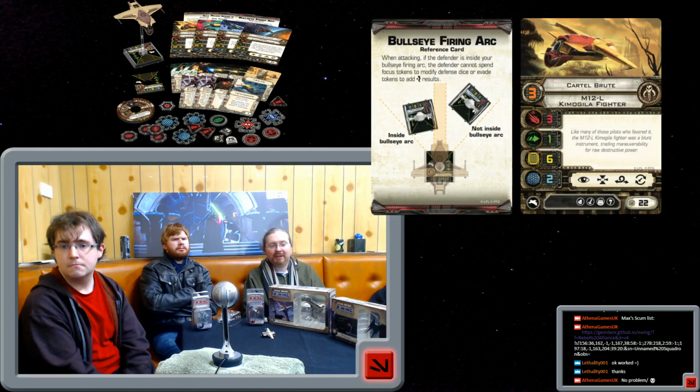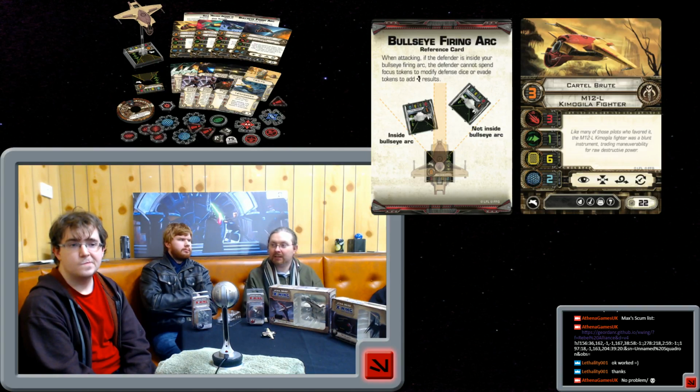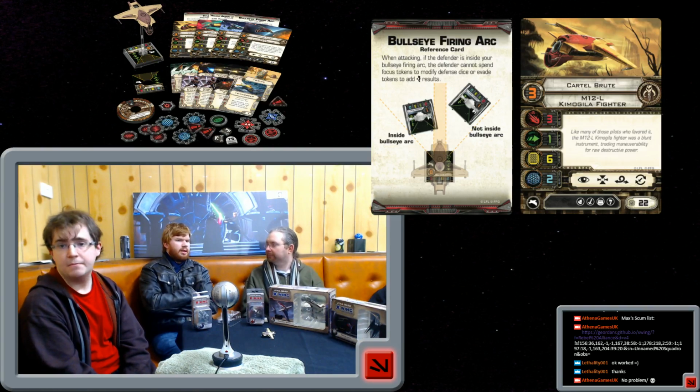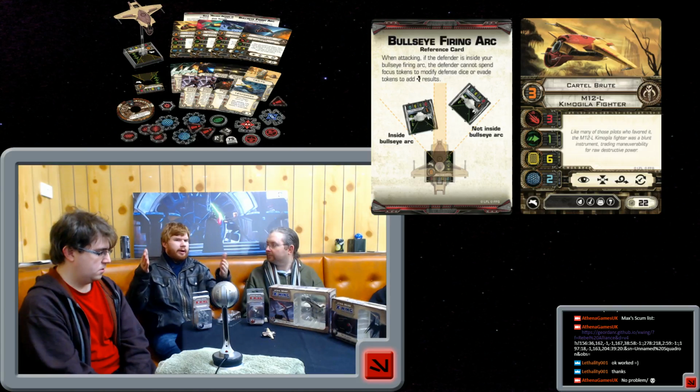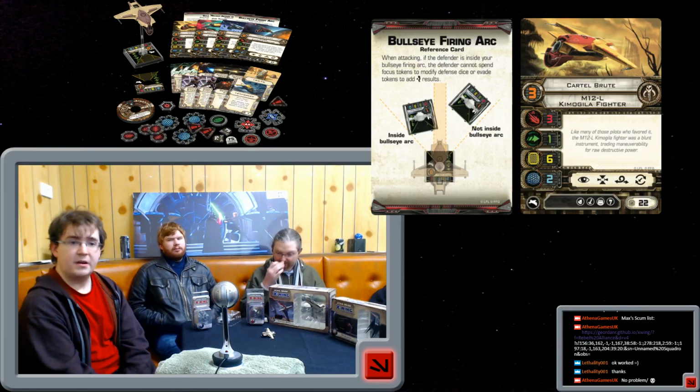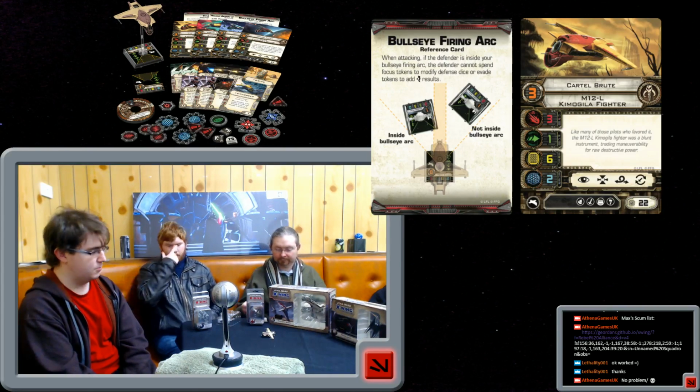Interestingly, I think this is going to mean that the Kimoglia has a particular edge against large base ships, because getting that bullseye lined up against a large base is going to be a lot easier. So much easier. Yeah, absolutely. You've got a much wider base to aim at, and especially if you're coming at an angle, you're probably going to be able to catch a large base, but a small base is going to be tricky.